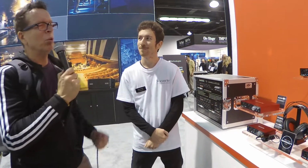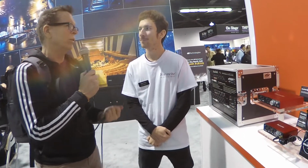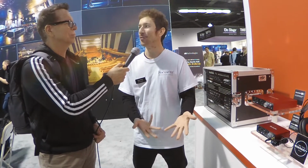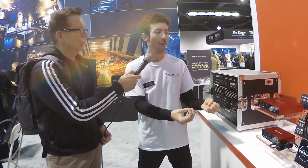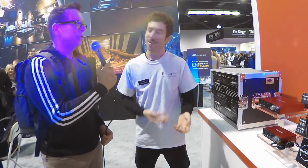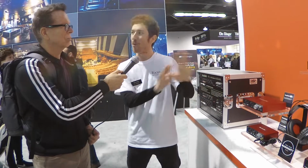Now, why should someone want a Focusrite? First of all, let's tell people what an interface is. How does an interface work, and why is that important to a musician who wants to record music? Right, so nowadays, you record onto a computer into a digital audio workstation like Ableton or Pro Tools or whatever program you're using, and you need to find a way to convert the electrical signal of the microphone into a digital format on your computer. Or any instrument, pretty much. Guitar, microphone, anything like that. It basically converts the analog waveforms into a digital data stream that gets recorded onto your computer.